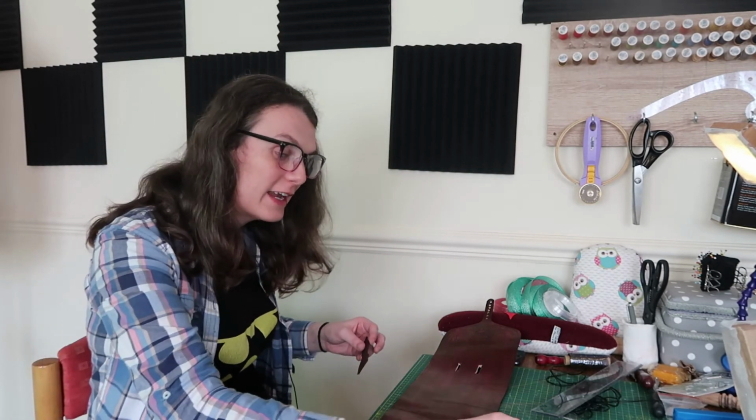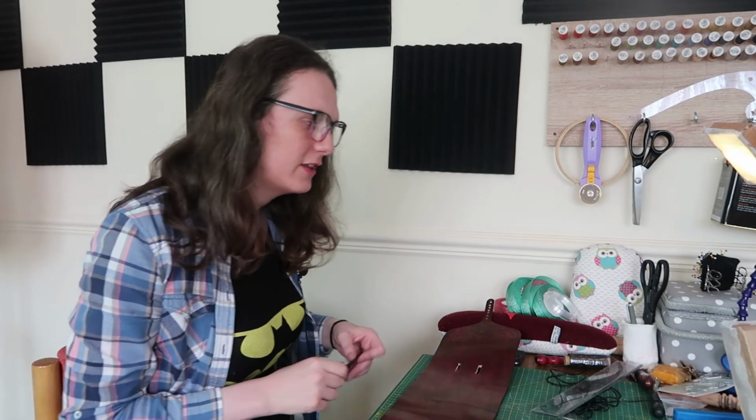Right, so those are finally cut. The next thing I've got left to do is attach these. I could leave this to the very last step, but I'm going to use contact cement to attach it, and that needs to dry. I also need milk, so I might as well attach it now, go get milk whilst I'm waiting for this to dry.